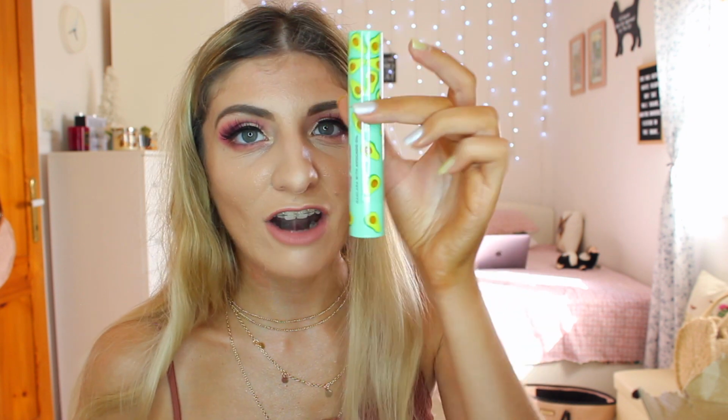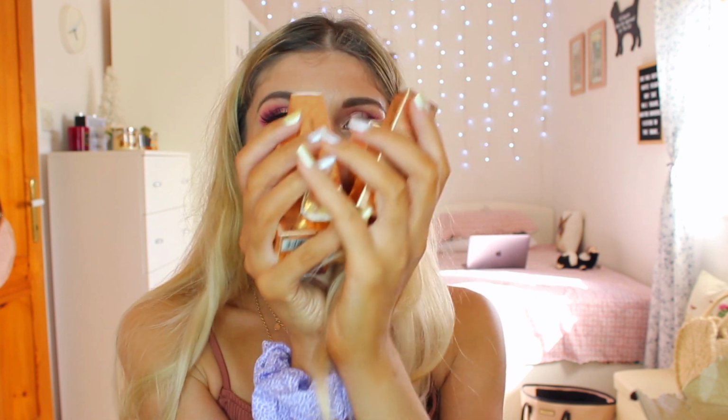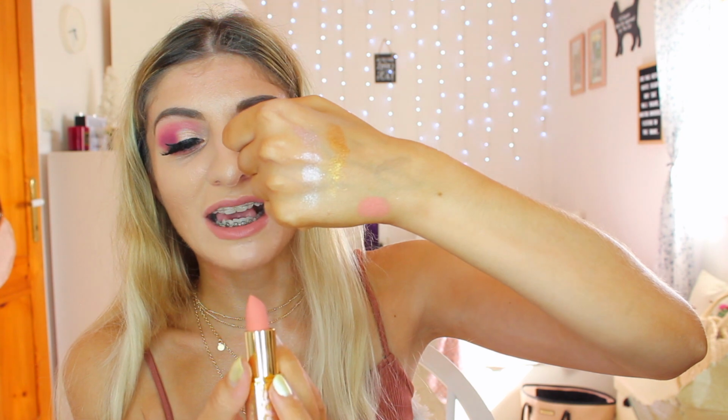So I got this mascara, the I Heart Revolution Tasty Avocado Mascara, and it has avocado oil. So another mascara. And then I got these lipsticks right here. I love their matte ones, but these are their new Neutral Satin Matte lipsticks. Okay, so this is the shade called Undress. So this is so pretty. Let me swatch these for you. That's Undress. It's a nice pink shade.